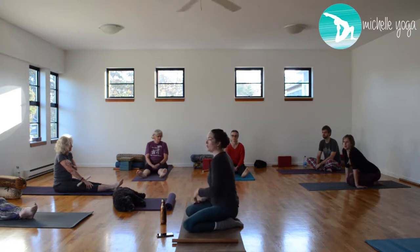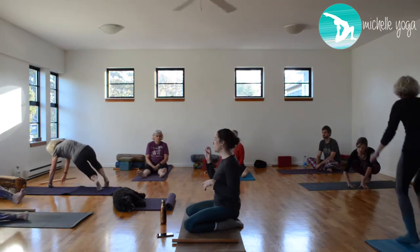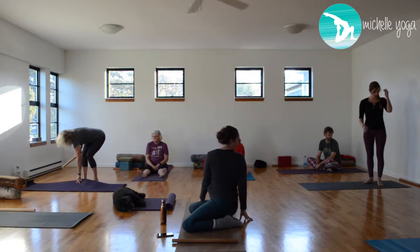So what I'm thinking is we'll do not legs at the wall, but legs at a 90 degree angle. And actually, let's get two blocks. So we'll have two blocks, a stick, and then feet on the wall, feet at hip distance apart. So just finding a spot where it's easy for you to put your feet on the wall.